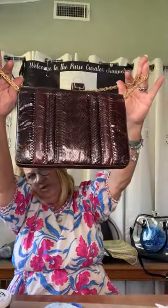And the last vintage I have is this eel skin. I love the chains from back then, man. Look how pretty that is. It's like a maroon eel skin.